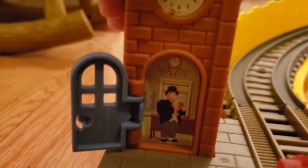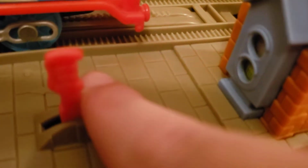Then Thomas comes to the big station, or the little station, which is the Wellsworth station. I know, buddy. Turn you off. We got Sir Topham Hatt here with the trophy. I guess that's from the Great Race. Does this change? Tell me if it changes, guys. I don't really know if that changes.